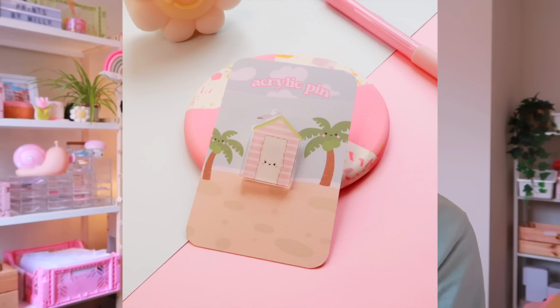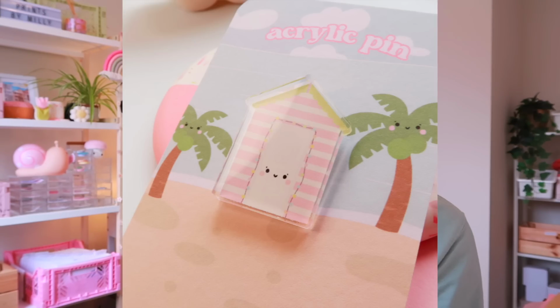I've got a bunch here. I've got 1, 2, 3, 4, 5, 6, 7, 8, 9, 10. Okay, I've only got 12 of these, so we'll see how they go. But if they're popular, I can always reorder them. So yeah, I'm really happy with those. I'm gonna photograph them in the morning, so I'll show you what they turn out like as well.